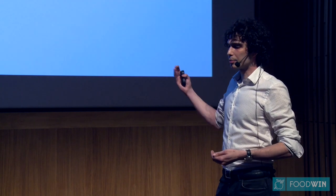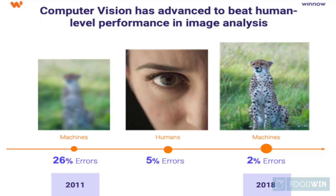But since 2016, computer vision models have evolved very quickly, and computer vision models are easier to train. In this example, a computer would not only see a cheetah, it would see a female cheetah sitting in a green grass field. Computers can now see, and we can use this to solve problems in our everyday lives.